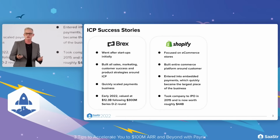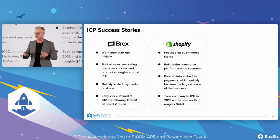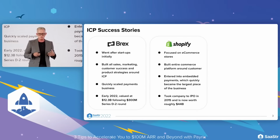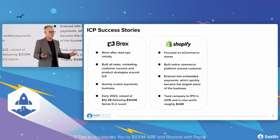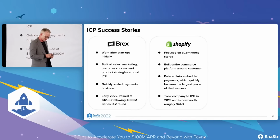And in 2013, they launched Shopify Payments. It's an embedded payment tool built for their customers. It's now the largest piece of their business. Now, Shopify went public in 2017, and today they have, I think, depending on the market, I know it didn't go well today, they should have a market cap of about 40 billion.